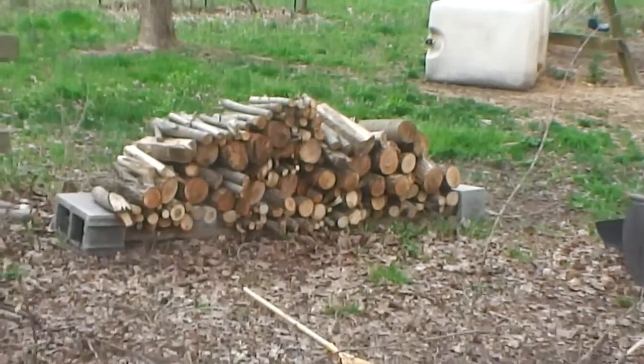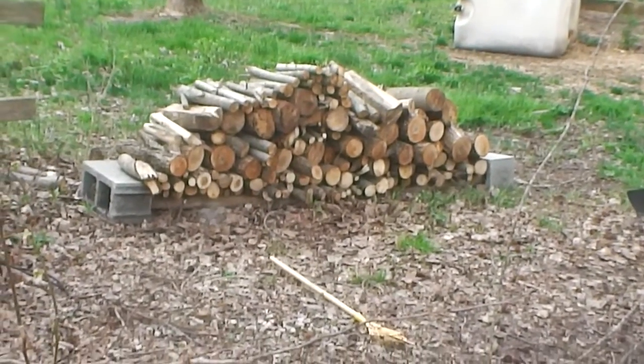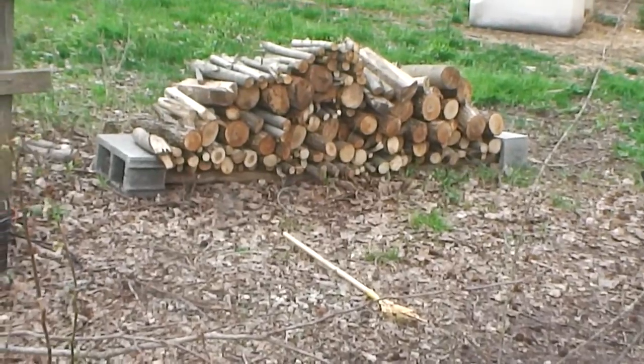There's my little wood pile that my youngest one made for me off some of the stuff we cut up. Now we still got a lot to do in the yard and a lot of cleaning up to do. We had a cookout, that's why you see remnants of plates and trash and everything else over the weekend, and it's been raining.